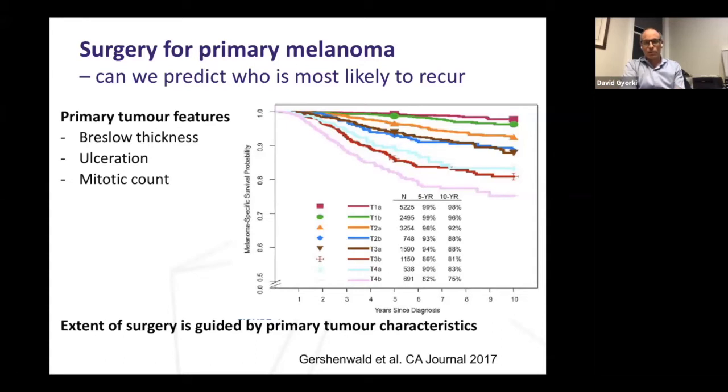What you'll notice is not shown on this slide, but I will highlight because it is a source of confusion, is something called the Clark level. For those of you who might have had melanoma in the past, you might have had highlighted to you that you had a level 3 or a level 4 melanoma. That could be quite a confusing aspect of the pathology report, because level 3 and level 4 sounds a lot like stage 3 and stage 4, which are completely different.